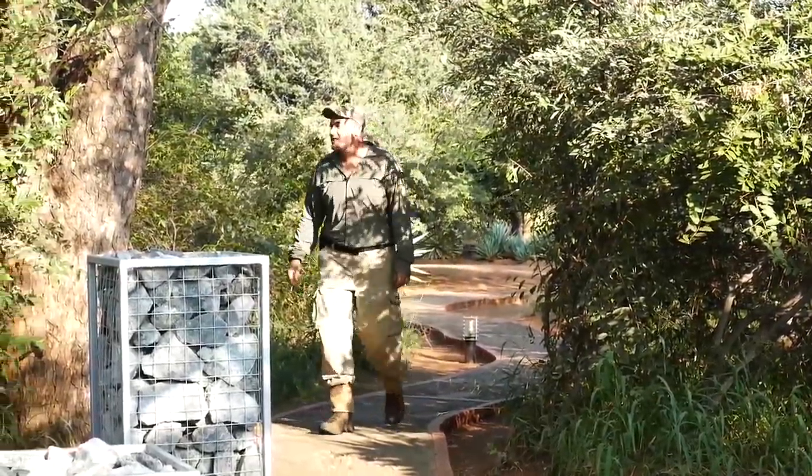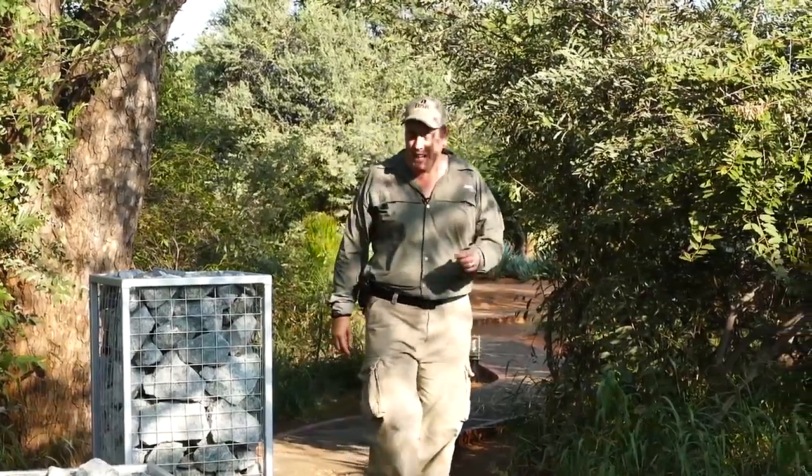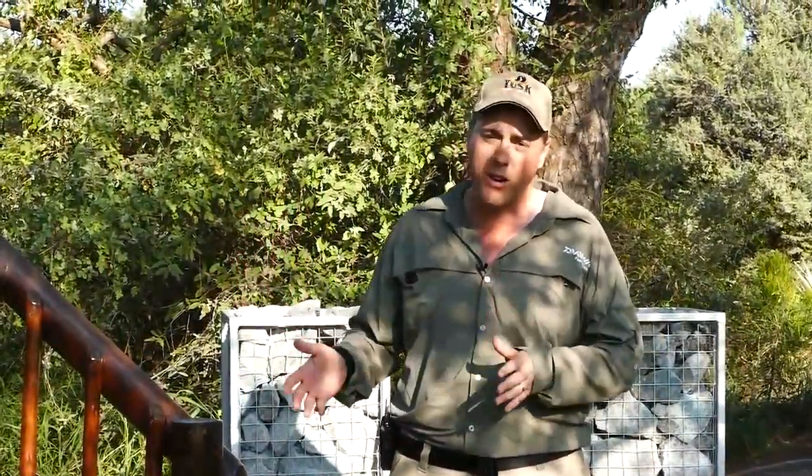Wow, this is a fantastic marula tree. Oh, have a look at this. This has been beautifully done and very cleverly done. They've incorporated the marula trees into this fantastic deck. I'm looking forward to, after a very hard hunt, coming, sitting up here, relaxing, maybe reading a book, having a look at the animals coming into the watering hole. And if you cast your eyes out into the distance, you can actually see Botswana.